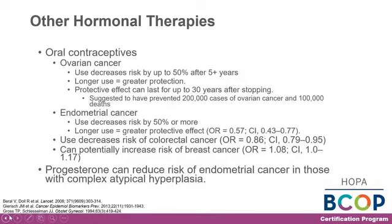Other hormonal products that have been studied include oral contraceptives. Oral contraceptives have been looked at in multiple different diseases, first being ovarian cancer. And we know that oral contraceptive use can decrease the risk of developing ovarian cancer by up to 50% after at least 5 years of use. And the longer a patient uses it, the greater protection against ovarian cancer that they will get.